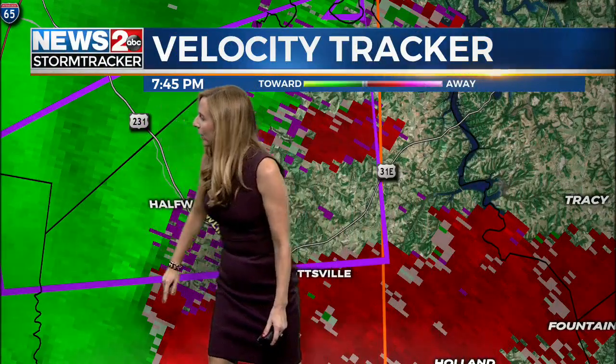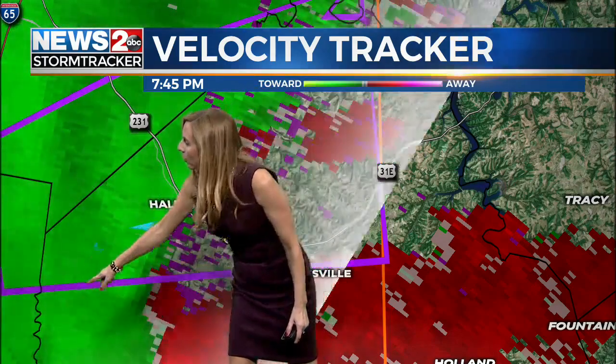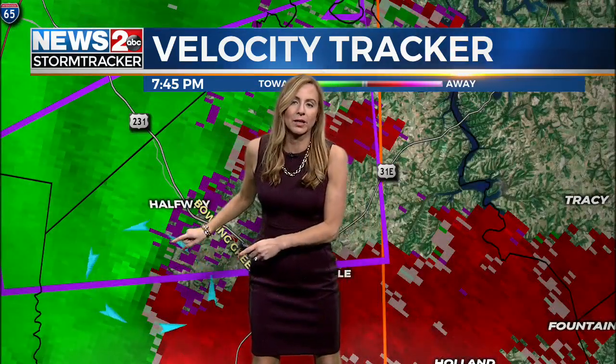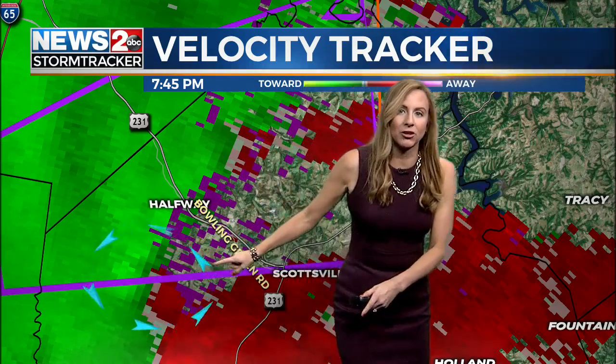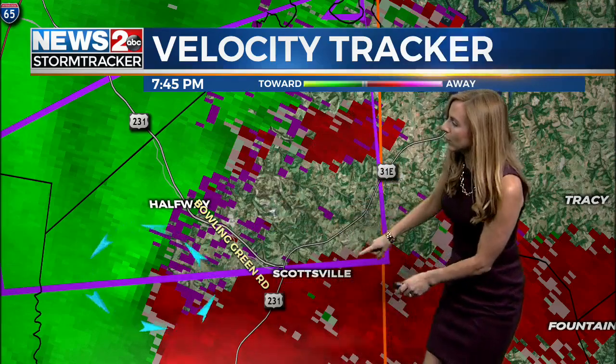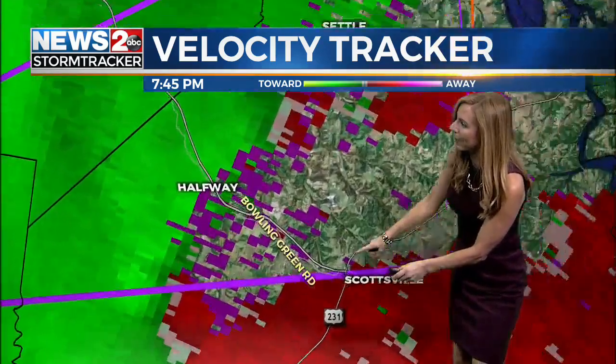You can see we look for greens. That's the wind going to the radar. The reds are the winds going away, and you see it right in here, folks, right in there. That's where the tornado would be, the small spin-up. But that could easily do a lot of damage, and that's about to be just south of Halfway, moving over Bowling Green and Scottsville. You are in the direct path of this storm.